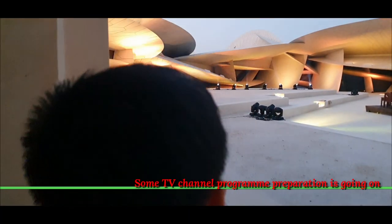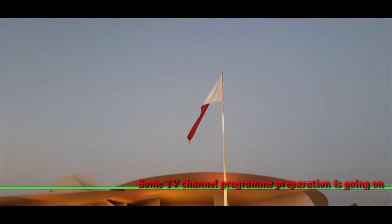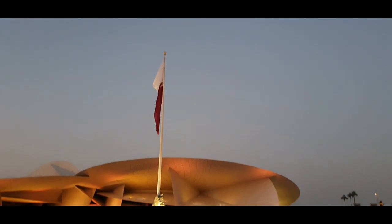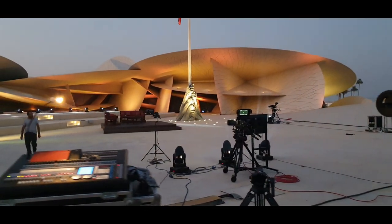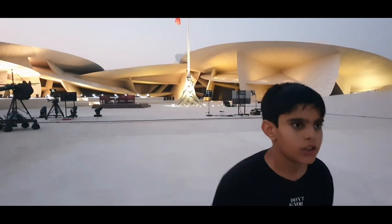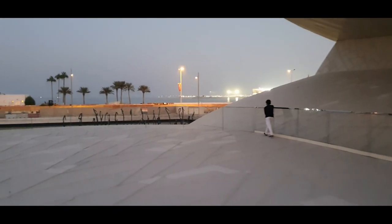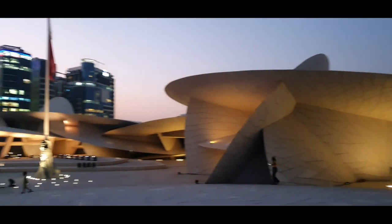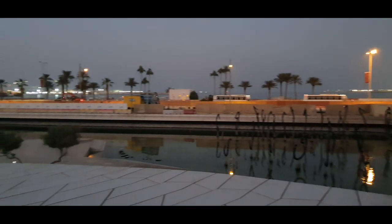Then making a video of this Qatar national flag. Look, full of really cool cameras. We just have a gimbal, guys. Whoa, guys, look, it's really awesome. Check out that side. Guys, look, it's really sad because the fountains here are not working. I don't know why, but it was really awesome.